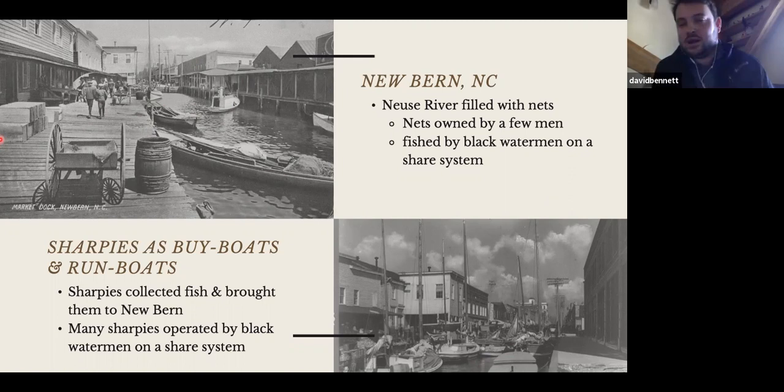But anyways, the Neuse River was filled with nets, a lot of gill nets, a lot of hull nets, a lot of drag nets were used. And a lot of them were fished by black watermen operating on a share system. And to get all this fish to market, you had these Sharpies acting as buy boats or run boats, going out to these fishermen and either buying the fish or just taking the fish back to New Bern. And a lot of these Sharpies are actually operated, again, by black watermen operating off of a share system.